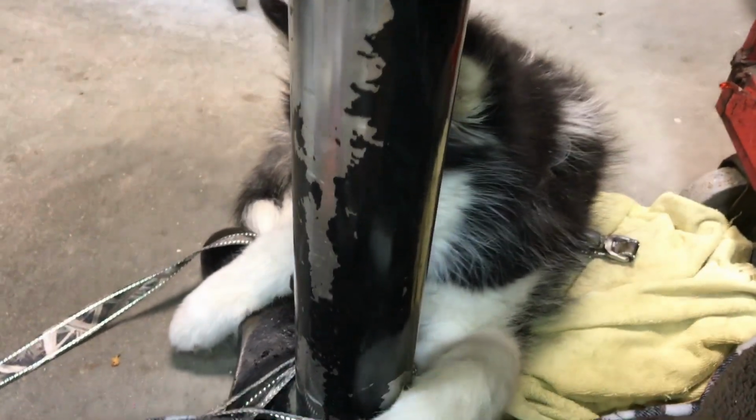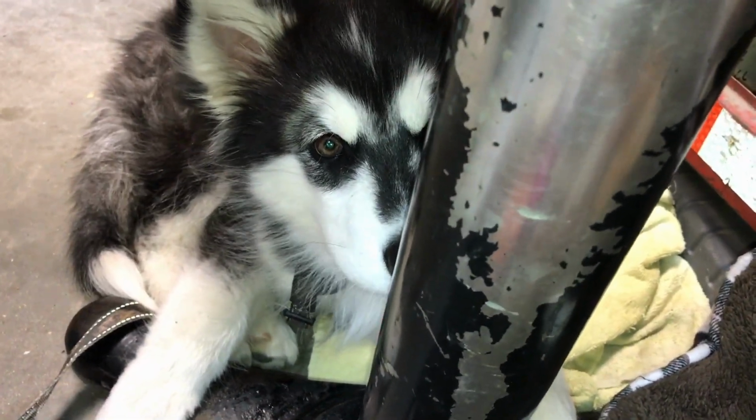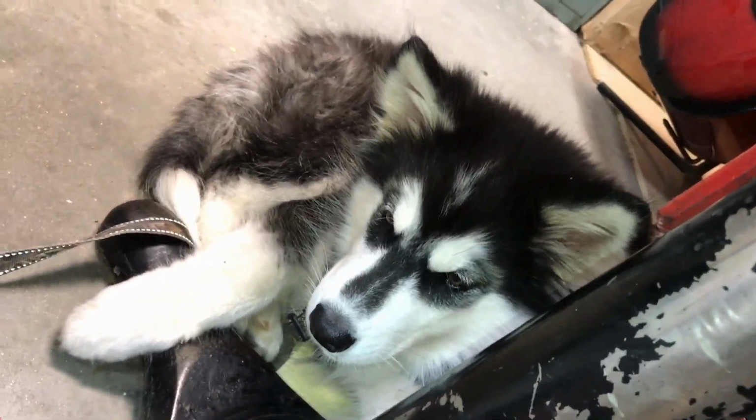Yeah, you hide behind that pole, hey? Yeah, are you hiding behind the pole? Are you licking poles? Poochie, don't be doing that.